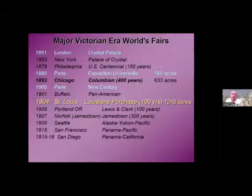World's Fairs were not a new thing. They had started in Europe in the 1850s and 1870 with our centennial. Paris had a couple more, Chicago had one, Buffalo, and then we had ours that had more acreage and larger palaces than any of the previous ones. And that started a run of a lot of World's Fairs in the West, generally, of the United States.